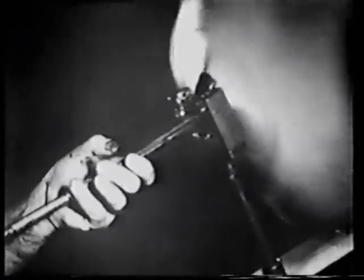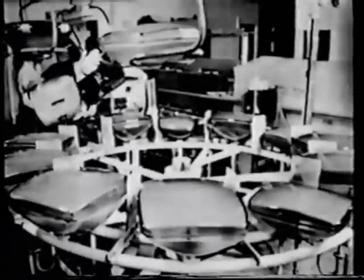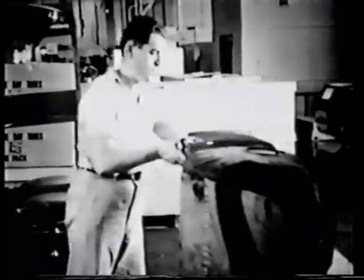Here, graphite is applied to the inside of the tube to form an electrode capable of carrying the very high voltages used in a modern television receiver. After drying, the tube is aluminized. By vaporizing a small aluminium pellet inside the evacuated tube, a micro-thin film of aluminium is deposited on the inside of the screen. This process ensures a brighter picture and gives increased tube life.